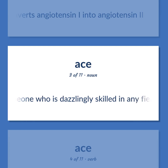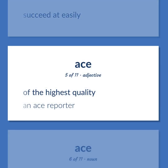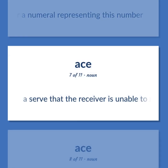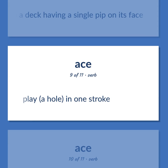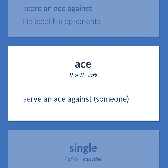Someone who is dazzlingly skilled in any field. Succeed at easily. Of the highest quality. An ace reporter. The smallest whole number or a numeral representing this number. A serve that the receiver is unable to reach. One of 4 playing cards in a deck having a single pip on its face. Play a hole in one stroke. Score an ace against. He aced his opponents. Serve an ace against someone.